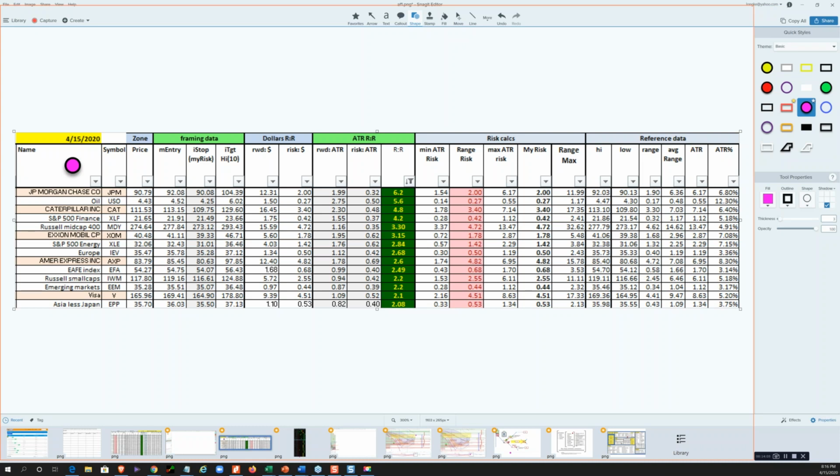So this is the basis for mechanical trading as a strategy. This is a form of swing trade strategy that simply examines trade location and the size of today's move. And so we'll take a look at JP and compare it to the 10-day high and then compute a reward to risk ratio. So I'm going to give one example.